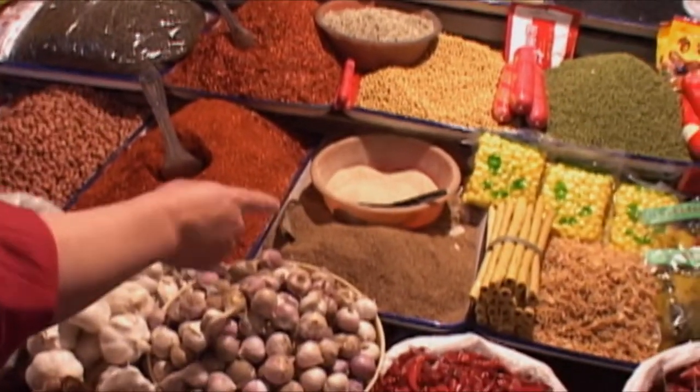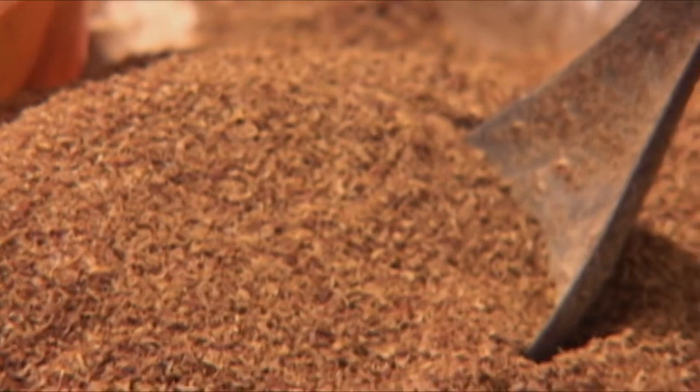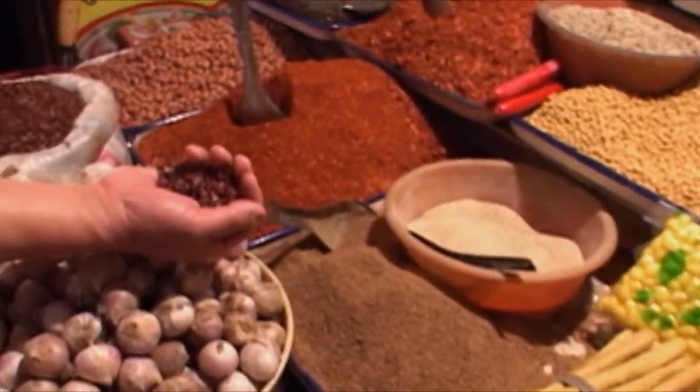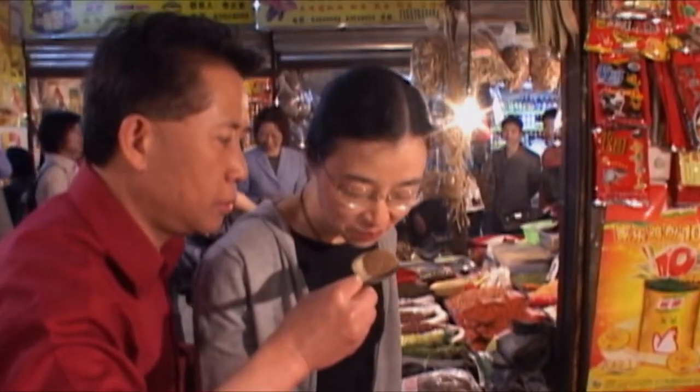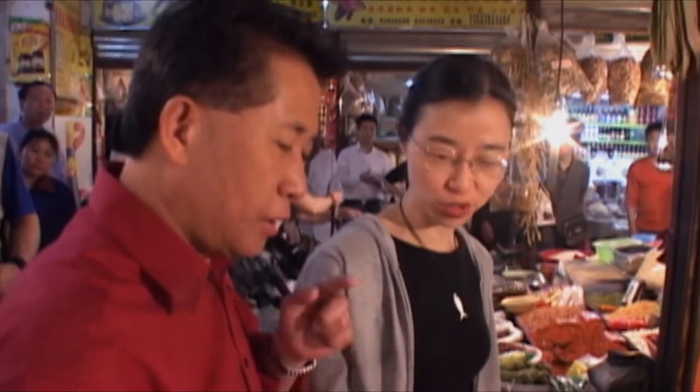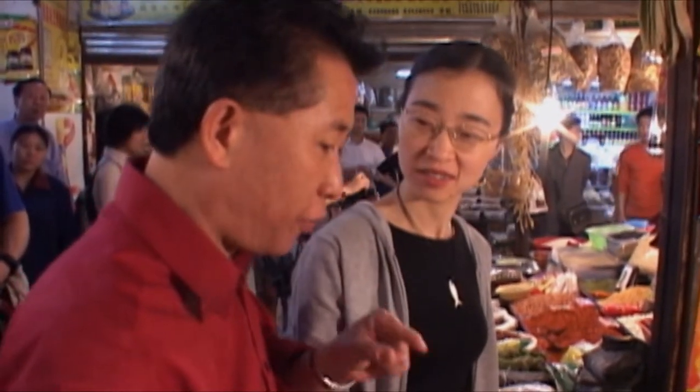That's pepper powder. Oh, this is the Sichuan peppercorn. Pepper powder. This is from this. Yes, right. No, from this. Wow, pretty strong. Very good. You use this to make a lot of Sichuan dishes. This is the characteristic flavor from Sichuan.